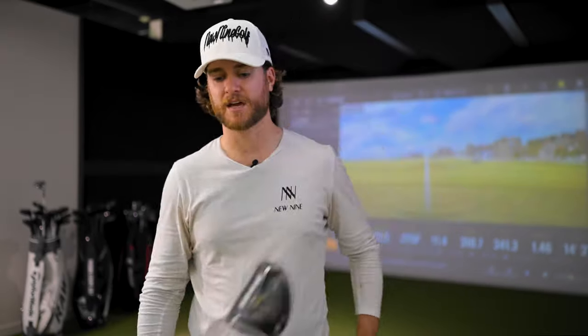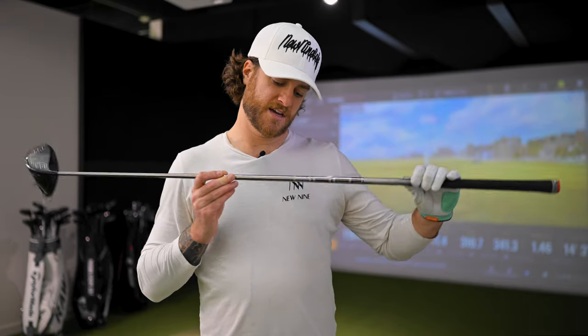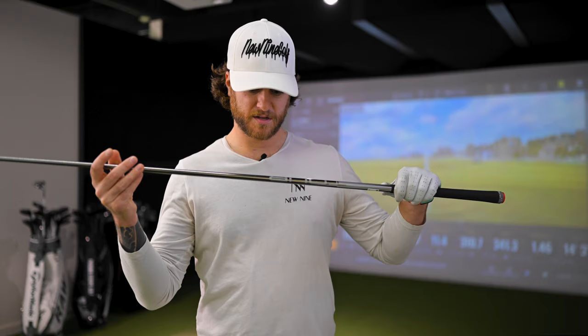Now we gotta hit the Ping G425, the LST, same head settings as the Cobra, and this shaft that they give us is a Tour, just says Ping Tour. Is there Ping shaft? E6.